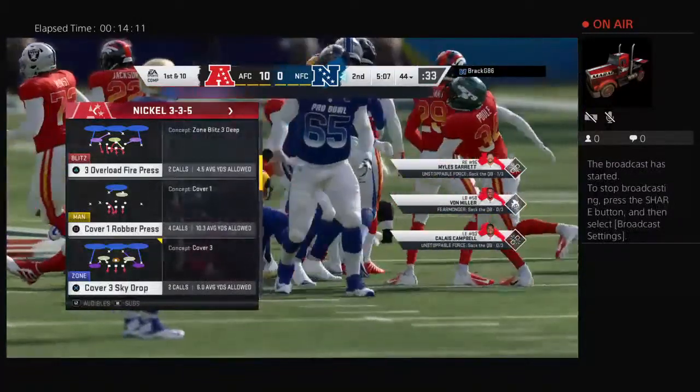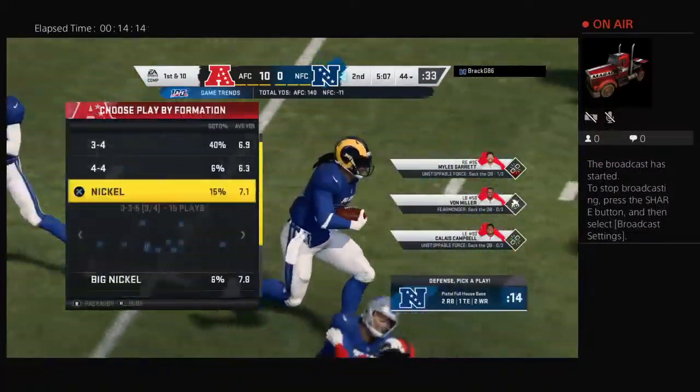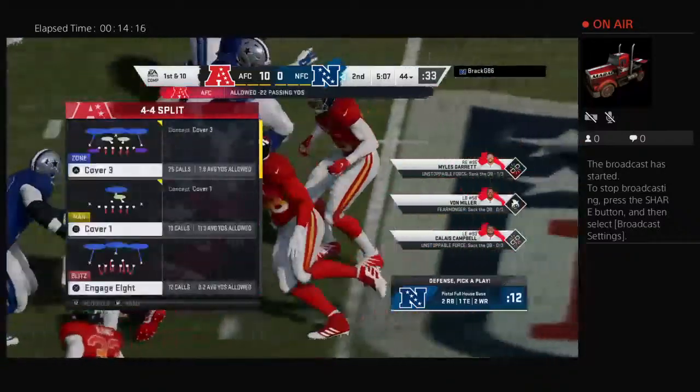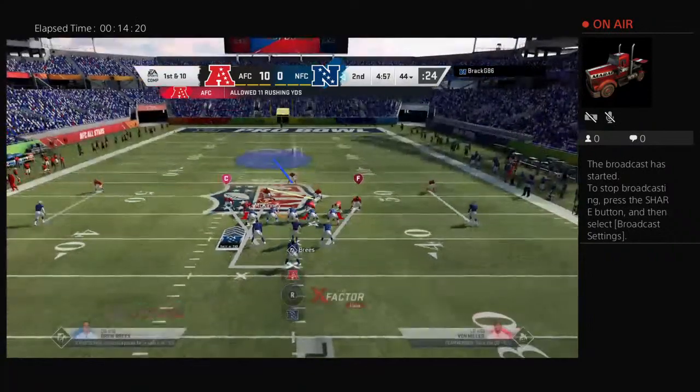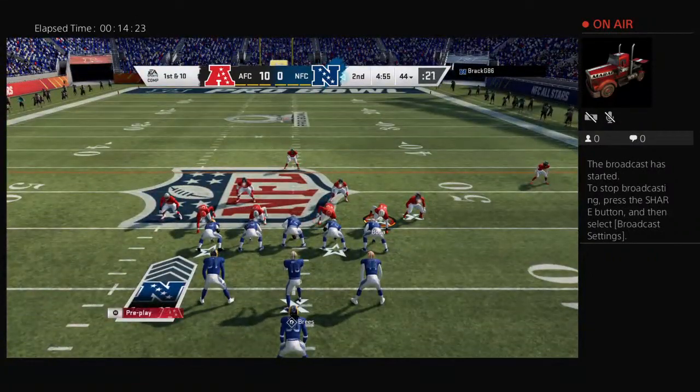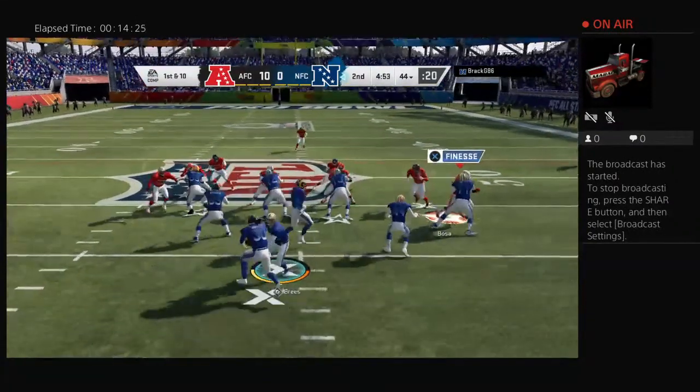I know what you're thinking out there. I know a lot of you are thinking, take a shot downfield. It's a great spot for it. I'd say maybe later in the game, definitely in the second half. But right now, I think they were just trying to get some momentum built. Get a 1st down, pick it up, and keep moving.